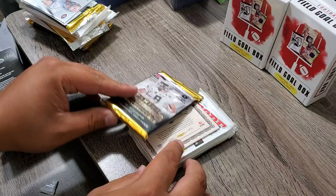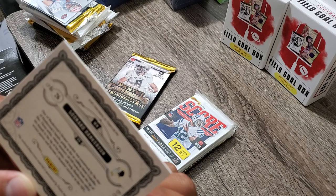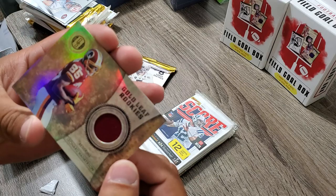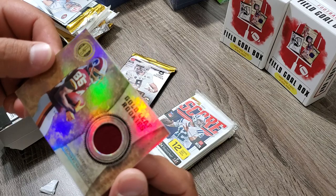2014. Cool. This one's numbered. 138 out of 299. One of Leonard Hankerson, 2011, Gold Leaf Rookies. Oh, that's a Panini Gold Standard. That's nice. Wow. It's very nice.